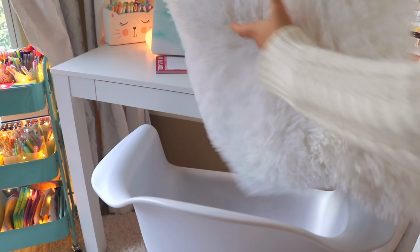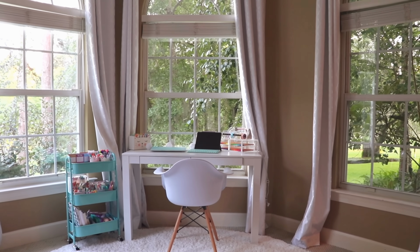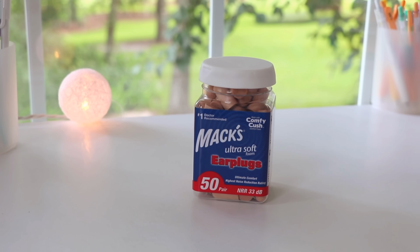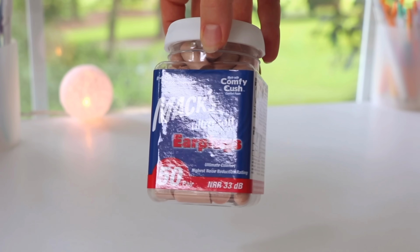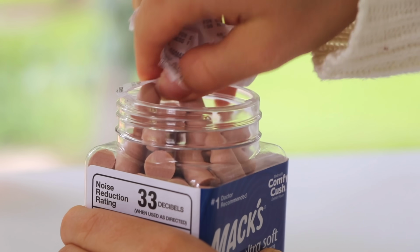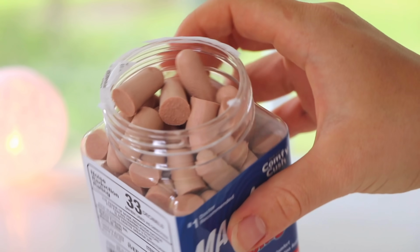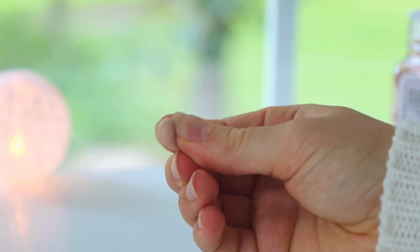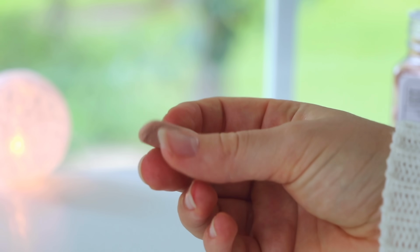And ultimately, if you want to have an even better study space and studying experience, I highly recommend having some earplugs, because that has definitely helped me a lot, especially with my family, because we're quite loud. I like to have earplugs and just put them into my ears, and pretty much you can't hear almost anything once you have them in there. So this will really help you be less distracted and focus on your work too.